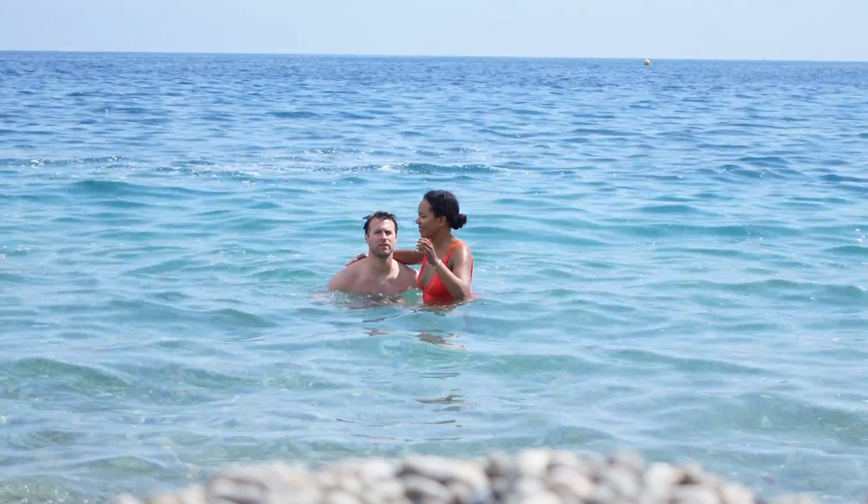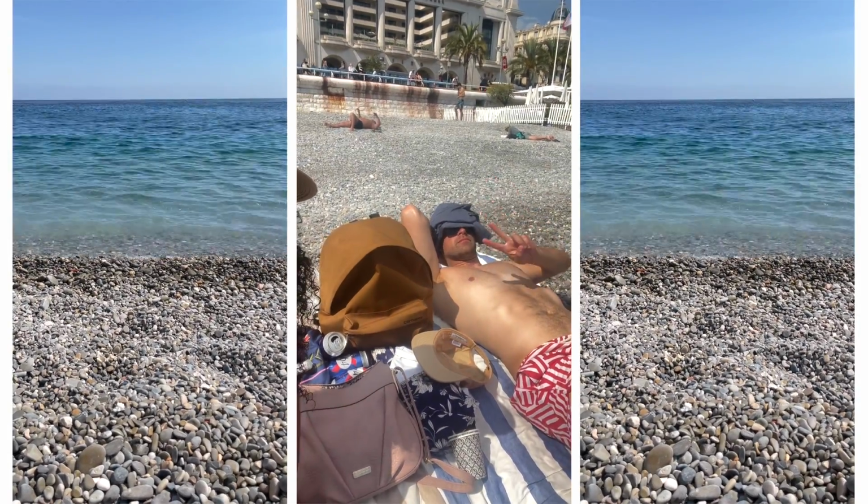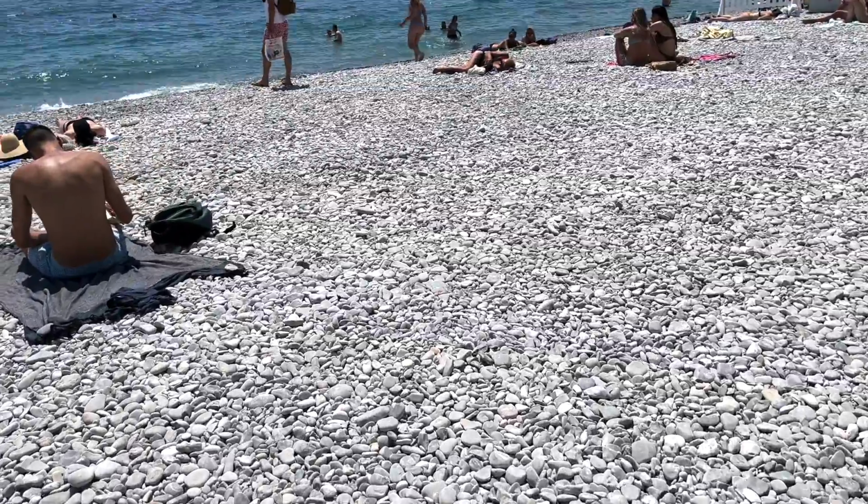But we did visit the beach and we went to the public beach called Plage Publique de l'Opéra. I'll write it right here. That is the main beach you're gonna see if you're walking that boardwalk main area. Loved it. It is a bit pebbly, but you do get used to it.